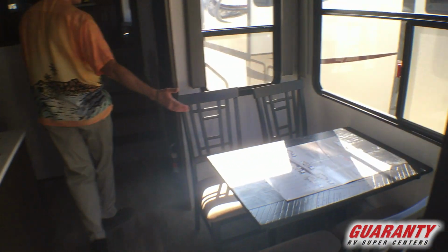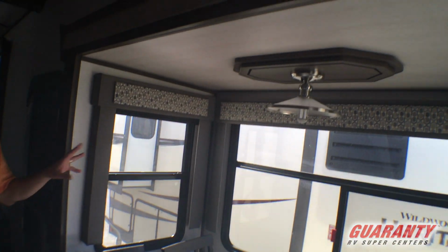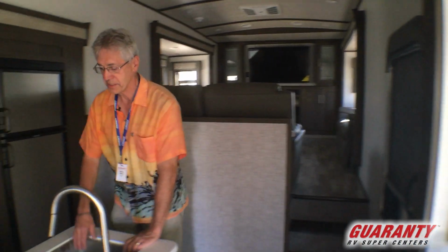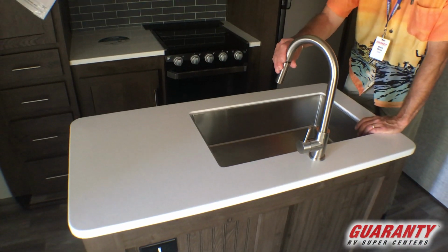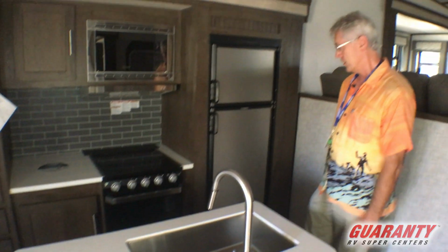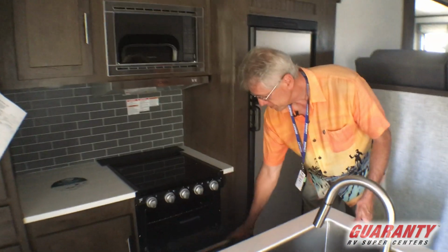There's your dinette with 4 chairs. Nice attractive light, lots of windows. Here you've got an island with a big stainless steel farmer sink. Nice adjustable faucet. Here's your 3-burner stove, as well as an oven.